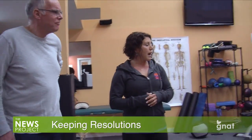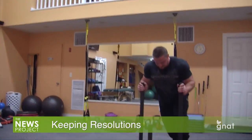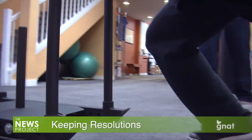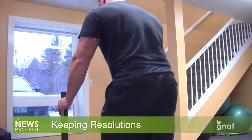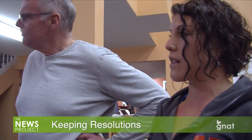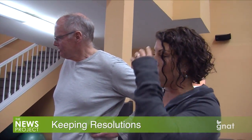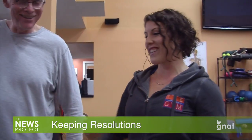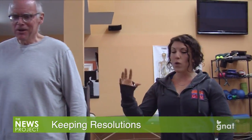So he's going to push it back, and the more weight you add on there, obviously the harder it's going to be, the more challenging it's going to be. This is a great exercise to really challenge your legs, your lower body, and your cardiovascular system. Folks, it'd be great for football players. Ah, very good. And people of all ages. So those are two for the lower body.